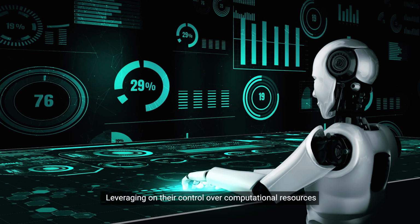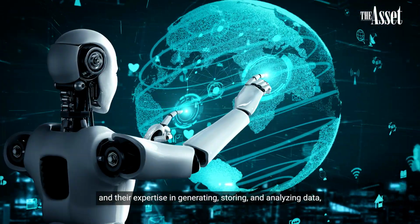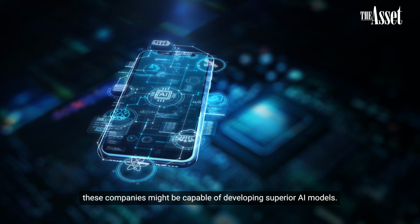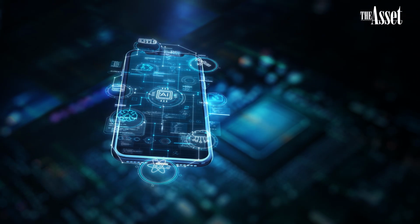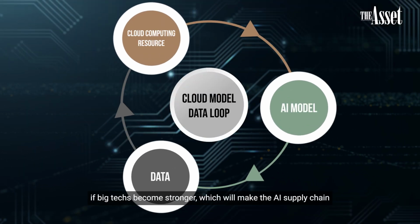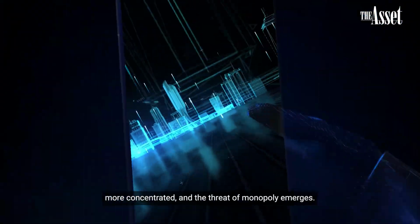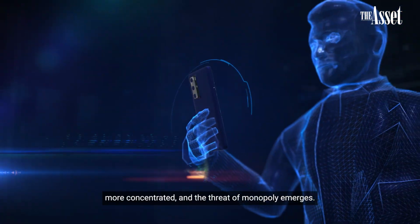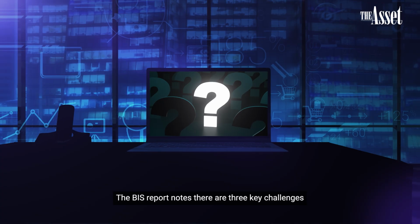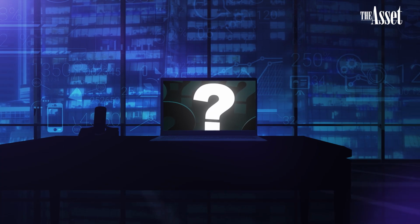Leveraging their control over computational resources and their expertise in generating, storing, and analyzing data, these companies might be capable of developing superior AI models. This data loop mechanism would be reinforced if big techs become stronger, which will make the AI supply chain more concentrated, and the threat of monopoly emerges. The BIS report notes there are 3 key challenges from the concentrated AI supply chain that deserve our attention.